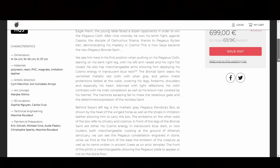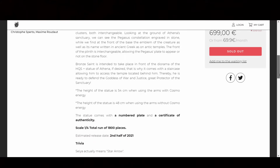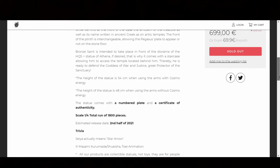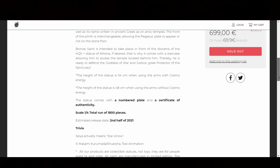So pretty good. We're skipping all this stuff. I'm sure by now you know the characters. The statue comes with a number plate and a certificate of authenticity. They all come like that. The scale is 1/4. Total run is 1,800 pieces.